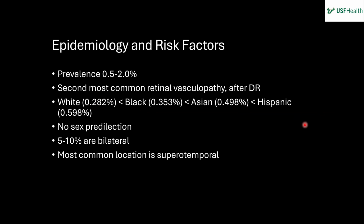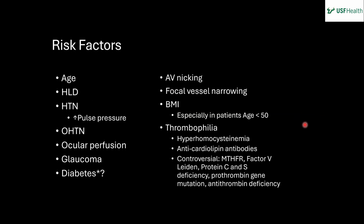The most common location, like in our patient, was supratemporal. So risk factors are age, hyperlipidemia, hypertension, all these things that our patient had. Ocular hypertension is a good one. It's one of the reasons that we treat high ocular pressure. Poor ocular perfusion, glaucoma, specifically for branch retinal vein occlusion.